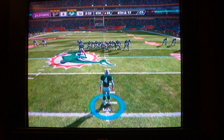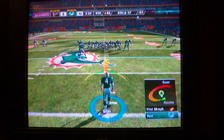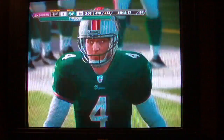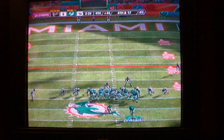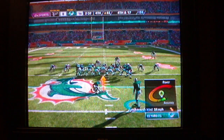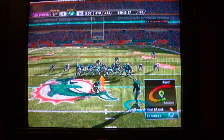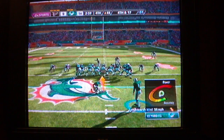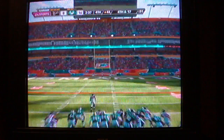Let me look. We have 2 timeouts. So I'm just going to take a look at how this will be a 61, but where's the wind against, oh shoot, I can't do anything else right now. So unfortunately, I'm going to have to just make this miss because of my stupidity. 100 power. This is obviously no good.